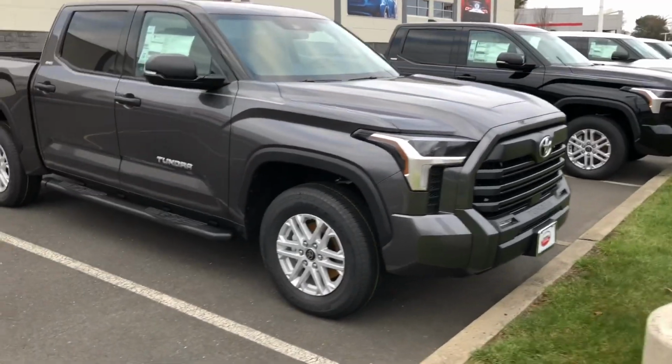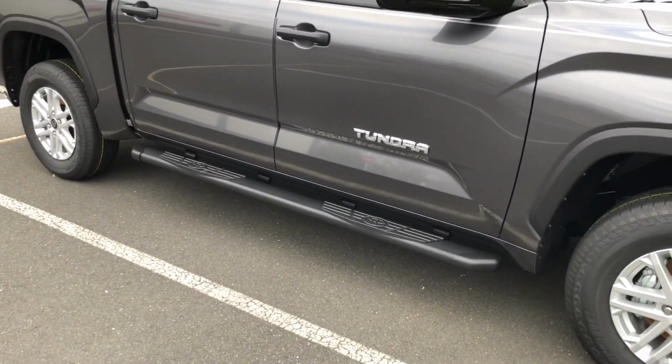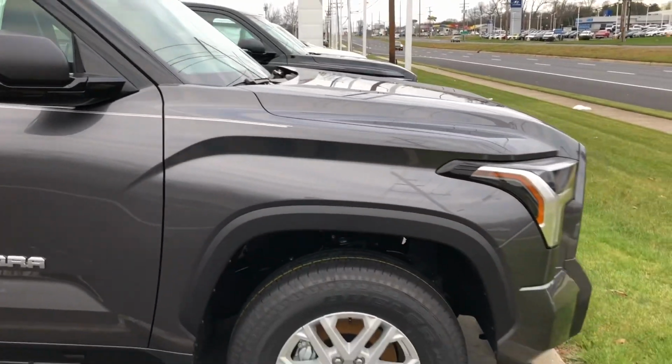Let's just look at prices. This one has steps on it. I don't usually see these trucks come with steps, so that's interesting. This is your regular SR5. Kind of like what we just saw at the last dealership.